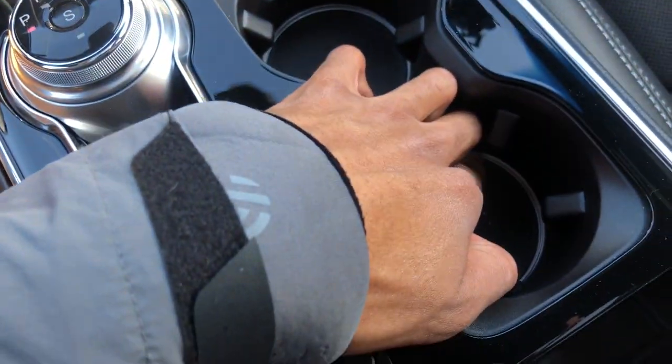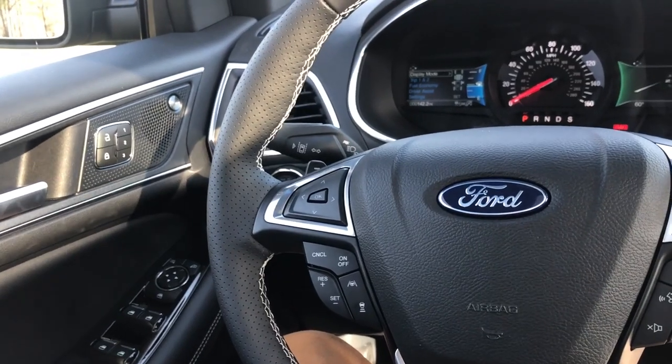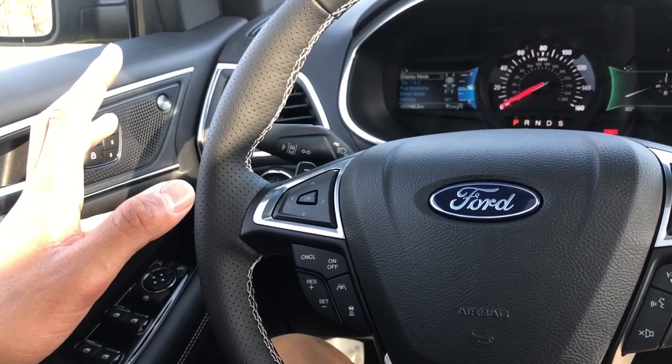You get the ambient lighting, so you get all that good stuff in here. But, dude, I would love to be sitting in one of these right now.